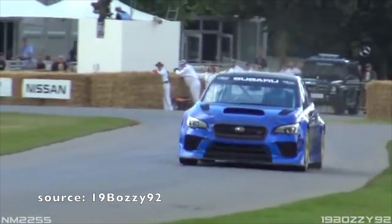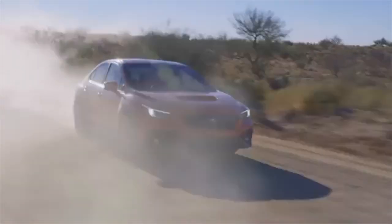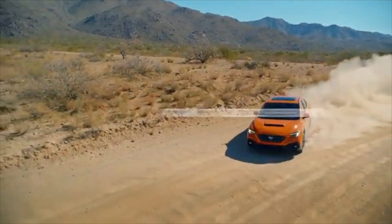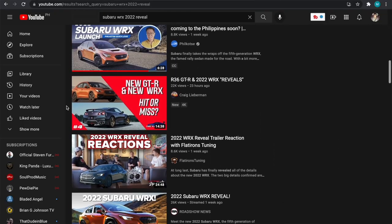The WRX is an icon when it comes to rally. It is also one of the most popular tuner cars for car enthusiasts. Recently, Subaru unveiled the new 2022 Subaru WRX, and sad to say, a lot of people were actually disappointed by it. And already, there are countless videos here on YouTube talking about it.